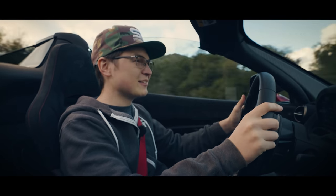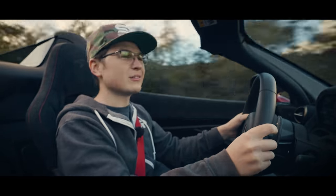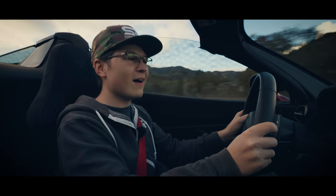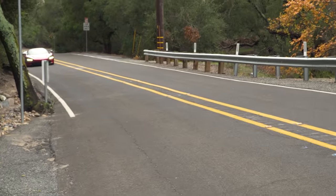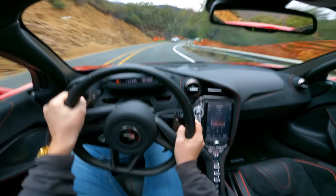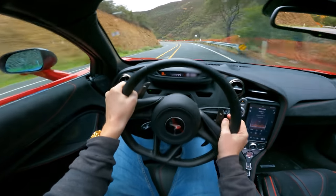Here we are testing out the 720S. Now it might be raining soon, just testing out the car right now. Honestly, it feels so fun having this top down. Let's do a quick acceleration, shall we? Downshifting. Oh, wow. Oh, that acceleration is insane! And the rear wing just went up and down. Wow! So insane! The traction control system is tuned so well.